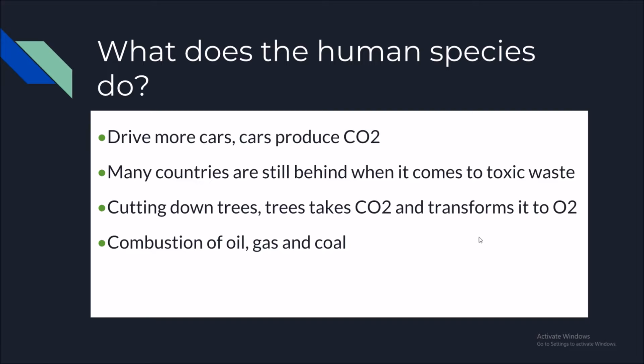But what does the human species have to do with any of this? Well, nowadays everybody has their own car, and cars produce carbon dioxide, which goes straight into the atmosphere, laying around like a jacket, like I talked about in the last slide. And many countries are still behind when it comes to toxic waste and how to handle it. And then again, cutting down trees. This is a pretty interesting point. Trees absorb carbon dioxide and transform it into oxygen again. And we humans cut down our rainforests and chop down trees to make wood, to make buildings, and so on. Of course that's a big issue when there are no plants and trees left, and most of the carbon dioxide just bounces straight back out into the atmosphere. So we're basically killing our best friends.